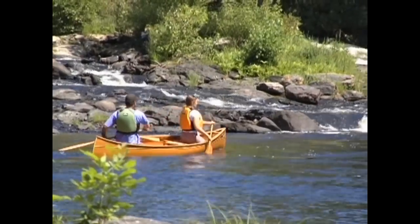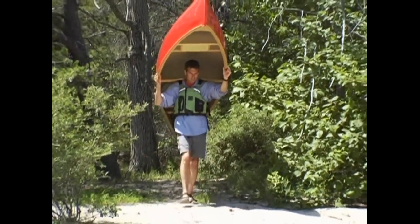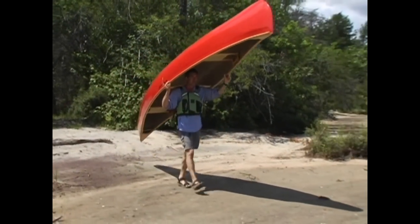The second major consideration when choosing a canoe is the material it's made of. Kevlar, carbon fiber, and fiberglass canoes are all popular because they make strong, lightweight canoes that are great if you're going to be doing a lot of portaging.